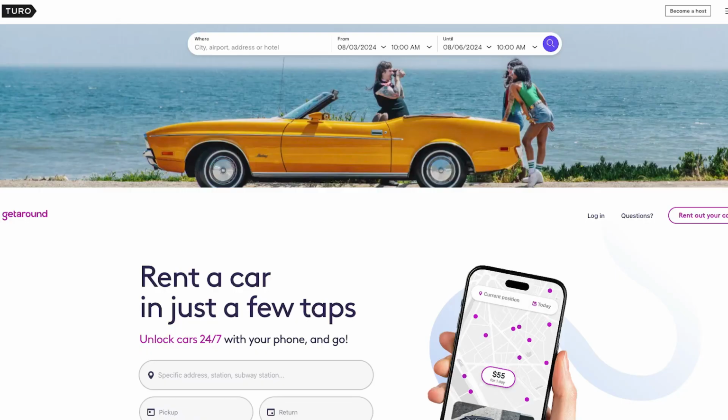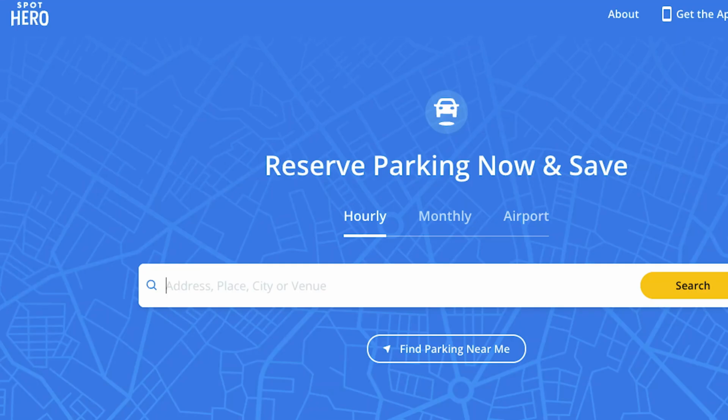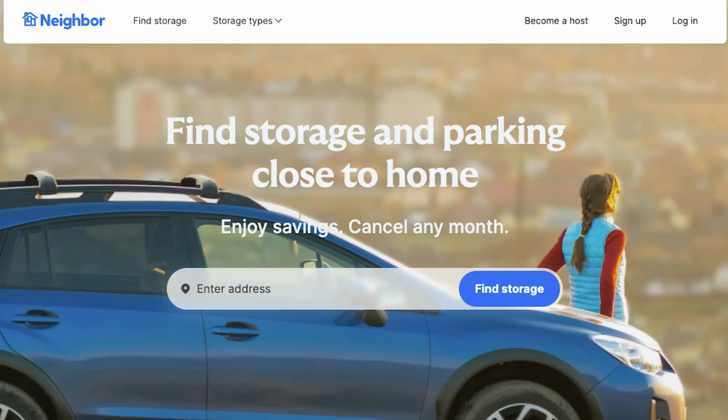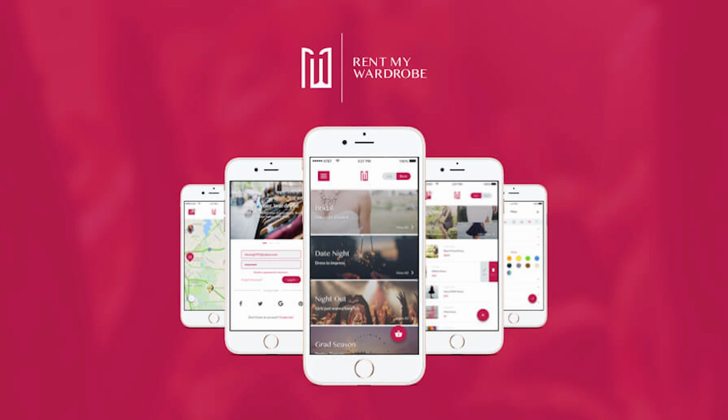And here are just a few of my favorite examples. So if you have a vehicle, you can rent it out for passive income on Turo or Getaround. There's Spot Hero for parking spaces. There's Fat Llama for things like electronics, cameras, drones, and equipment. There's Neighbor for empty storage space. And there's even options like Rent My Wardrobe for renting out your clothing. Again, this is just scratching the surface.